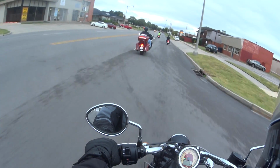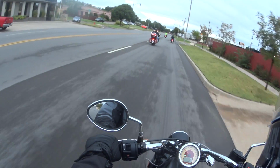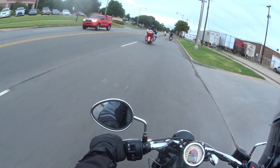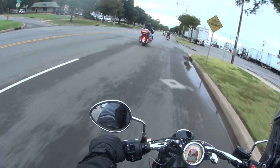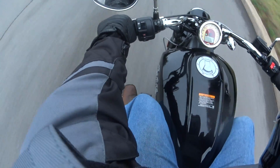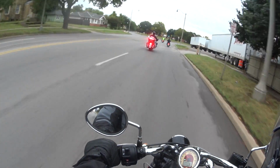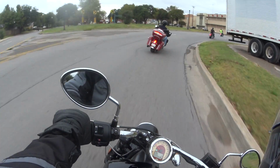At any rate, so far the seating position is fairly comfortable on it. It's very compact for my large frame. I'm 6 foot tall even, and a little chunky, and my legs are fairly long, but not terribly. So when you look at it, the seating position's very close in, very compact, but it's not terrible. It's not bad at all.